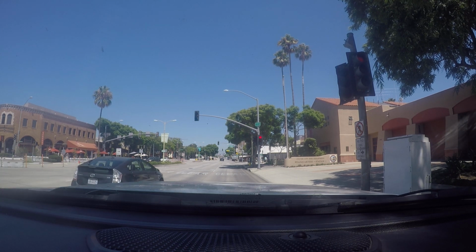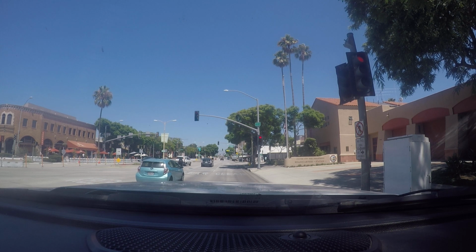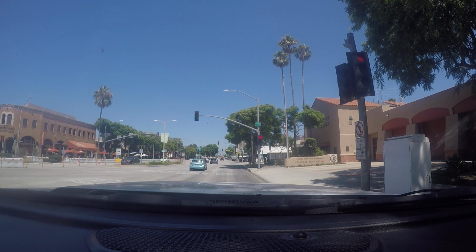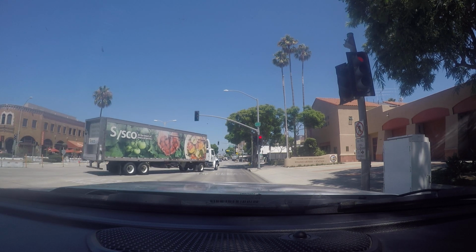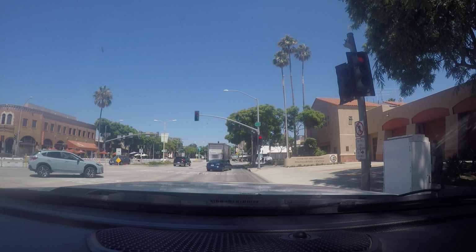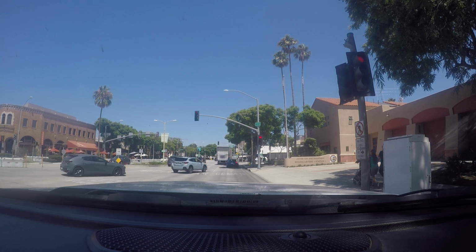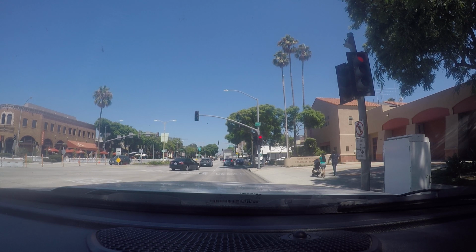Hey, that's red, buddy. You're going to get hit. Look out. What is going on? Why are people running this light? It's ridiculous, right? I don't get it, but that light's red and I'm not running it. If you saw this intersection to my left, you'd know why. It's crazy. It's like double X's through here. Yeah, this is not your place to live in.